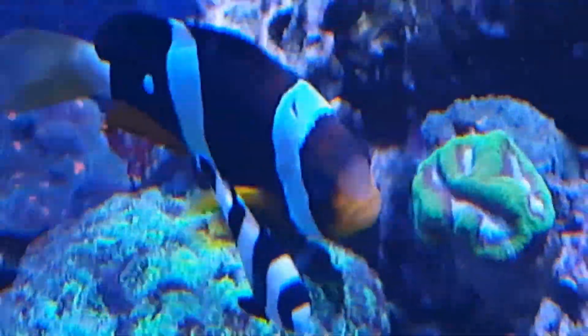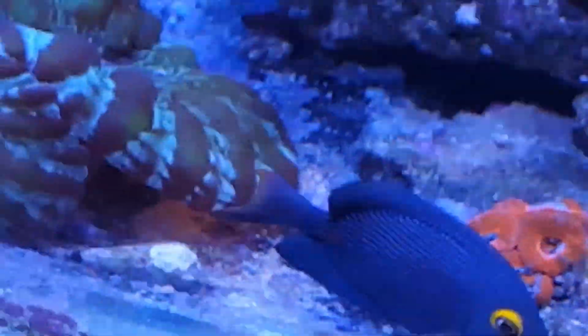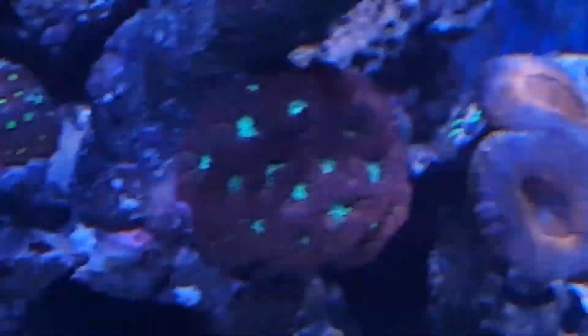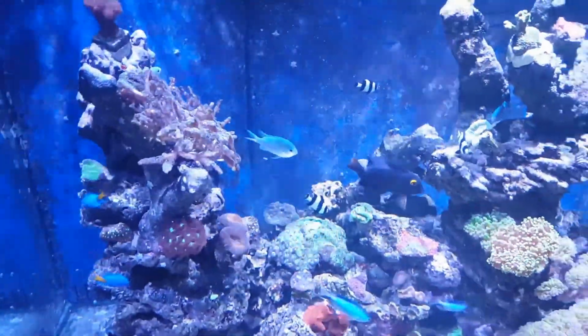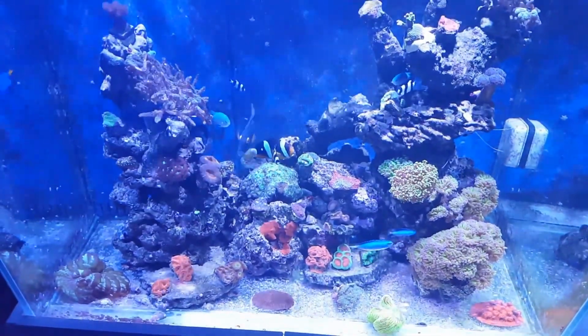Doing really well. And you see that little mark on the clown. There's a bit of aggression between the clown and the tang, and it looks like, as per usual, the tang won. So I've just kind of made sure I'm feeding her up a lot, and slowly but surely it's getting better. Let's zoom out again so the quality increases. But yeah, I'm really impressed.